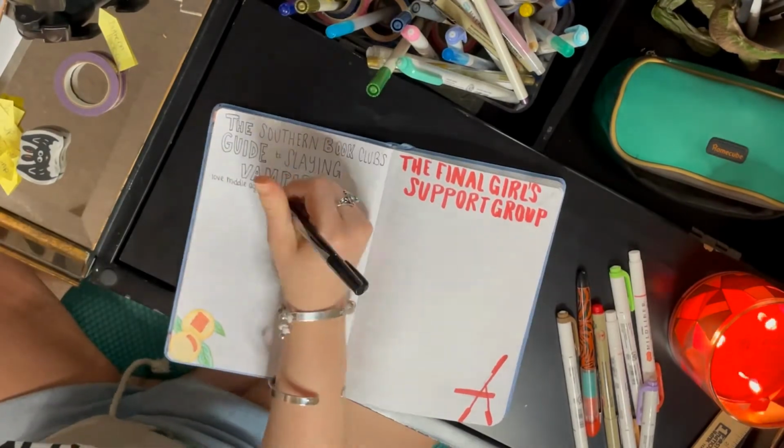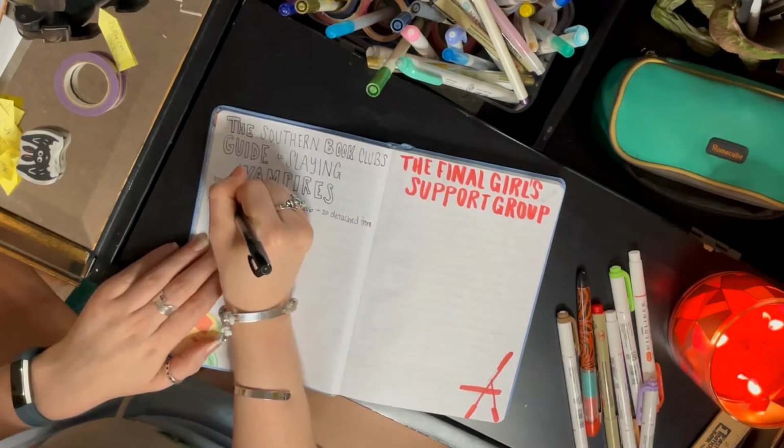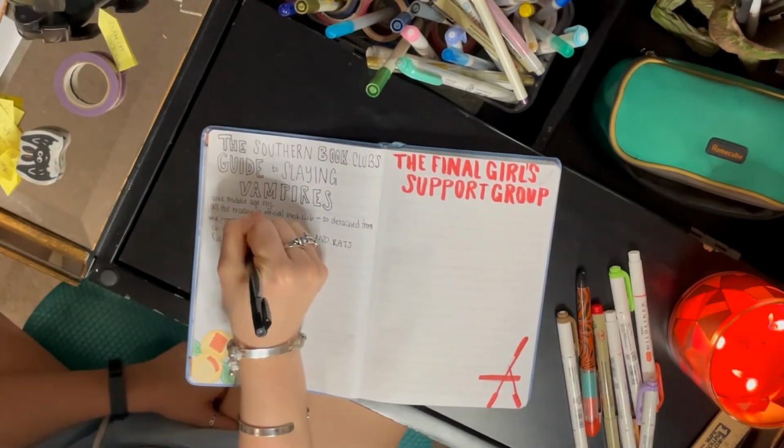I have already started on The Southern Book Club's Guide to Slaying Vampires, so I will take the time to fill in some of my notes that I had previously put in my last journal.